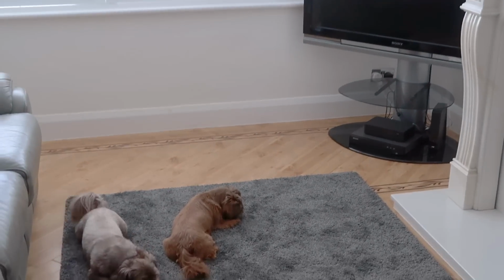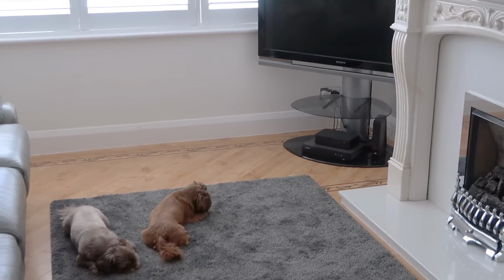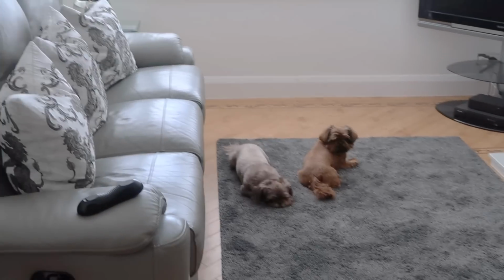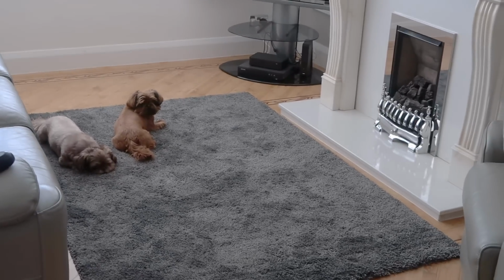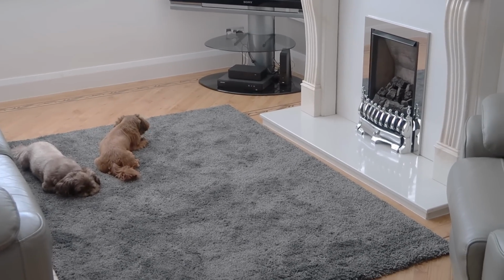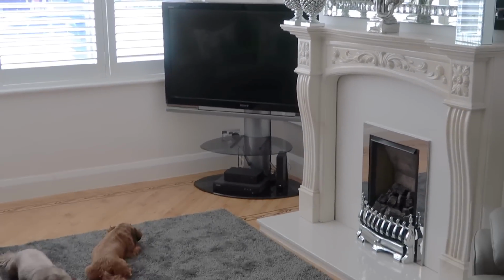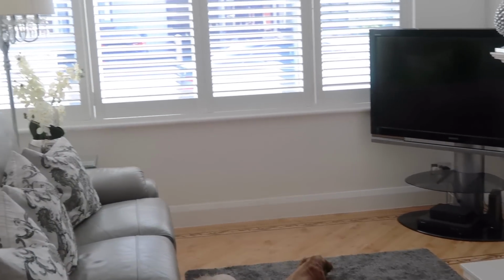Then the rug is basically a new rug. I've not long purchased this because the grey one was a little bit too light, and obviously the dogs coming in with mucky paws when it's been raining, I just felt like it was getting soiled and marks on it, so I changed it for the darker one, and that was from IKEA, and it was £40. Just a nice cheap rug. I never spend out expensive on rugs, to be honest, because I change them that much that it's just a waste.